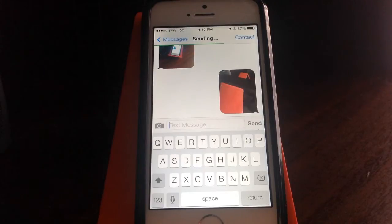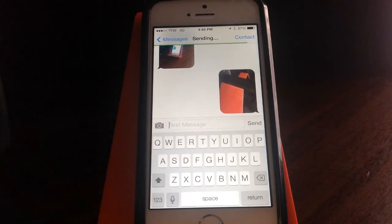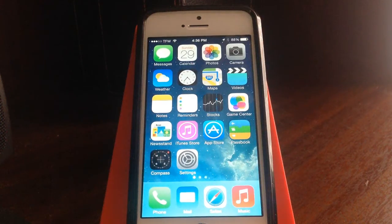But in short, I just wanted to let everybody know that Straight Talk does seem to be working well. It does seem to be running on AT&T. MMS is working as you'd expect. Remember, if you're using Straight Talk, it does data cap at 2.5 gigs.